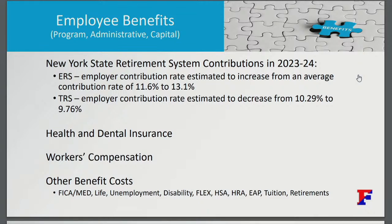TRS, that's the teacher retirement system. That's our certificated employees. That's our TAs, our administrators, and teachers. That was a slight reduction, right, from 10.29 to 9.76. Again, the state generates these numbers. And we really don't have a good idea of what that formula looks like or how they ascertain that, but it's tied to the economy and indicators at the state level.